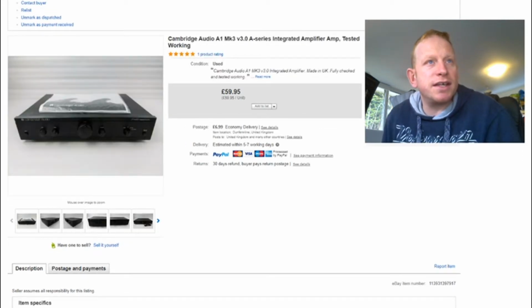This one is a Cambridge Audio A1 A-series integrated amplifier. This is a nice one. It was £59.95 plus £6.99 postage. I printed out a user manual for this, although I have had it on sale for quite a while. I think it was quite high priced really, but it did sell in the end, and I was pleased with that sale.